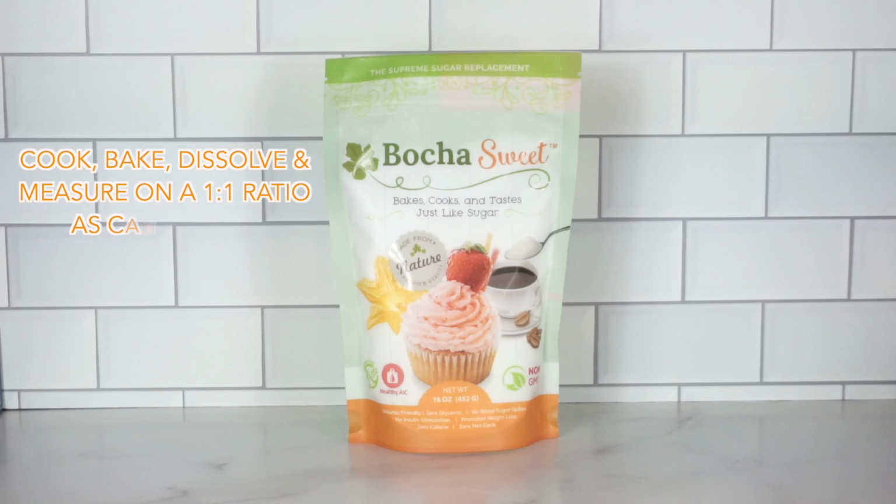BochaSweet is a 0-calorie and 0-glycemic sweetener that has been perfected to cook, bake, dissolve, and measure on a 1-to-1 ratio as cane sugar. You can sweeten all your favorite foods and beverages with BochaSweet.